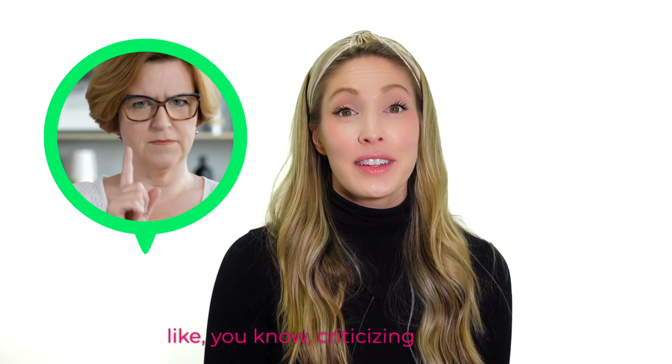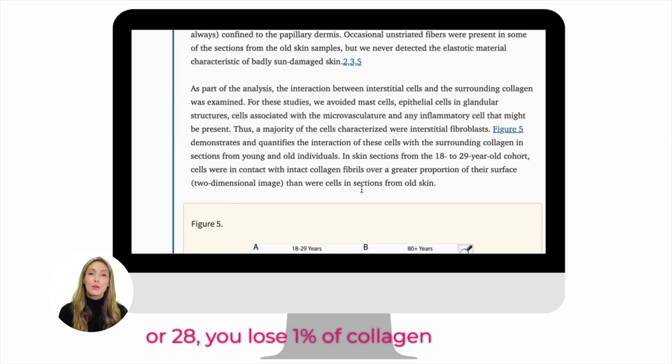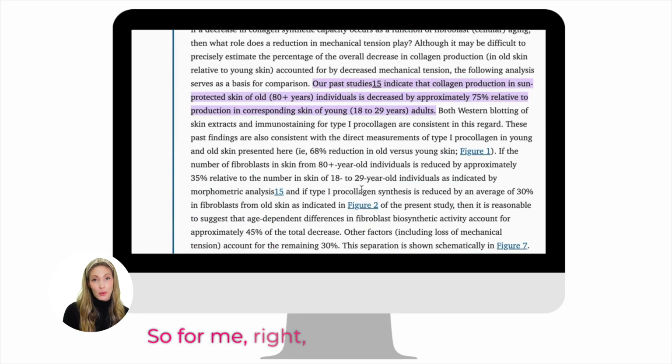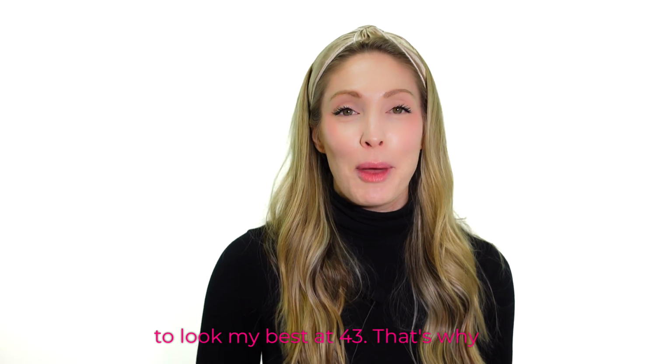But when you have family members or friends that are constantly criticizing you, like, why would you pay for that? Why would you burn your face off? You can tell them, look, after 25 or 28 years old, you lose 1% of collagen naturally every single year that you get older. So for me, I'm 43, I've lost 25% of my collagen already. So I do energy-based devices or chemical peels or other ways of exfoliating every 3 months. And it's important to me because I want to look my best at 43.